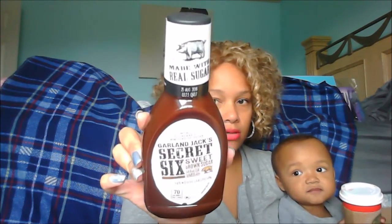Then, I also picked up some ketchup for $1, and that's good. And it's like the Hunt's brand. So, that's really cool because it's not $1 at Walmart. I picked up some barbecue sauce. This brand, $1. I keep saying that, but y'all know it's $1 because it came from Dollar Tree. I don't know why I do that.